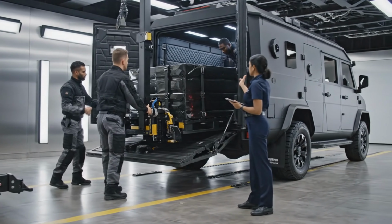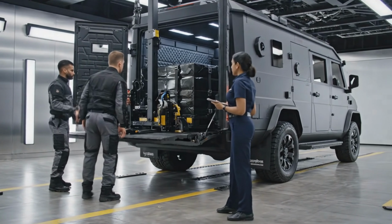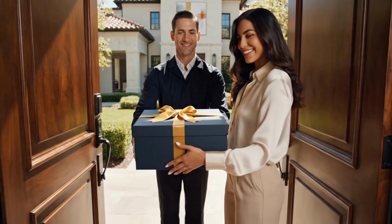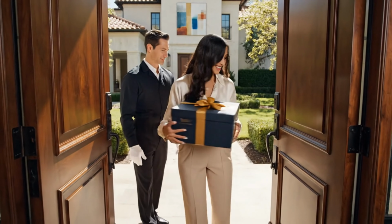Bespoke shoes do not announce themselves loudly. They reveal their value slowly, over time, through comfort, balance, and enduring form. They become part of daily life, moving through offices, streets, meetings, and milestones, absorbing stories with every step.